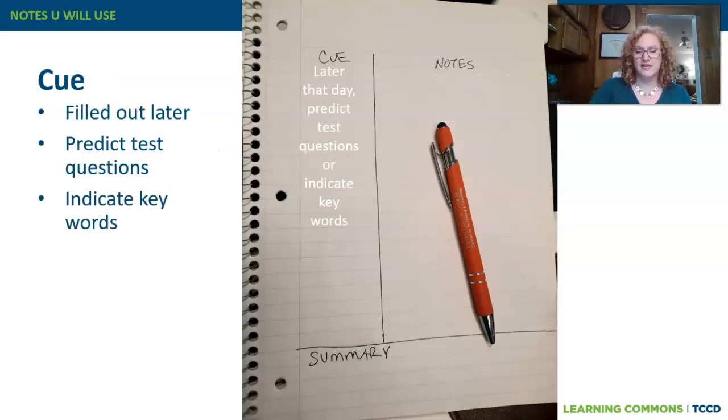The cue section is filled out after class. Later that day, write down keywords in the cue section. You can use these keywords later to test your knowledge and engage in spaced retrieval practice. Or you can go a step further and try predicting test questions based on the notes you took. This should take you a few minutes per page and forces you to engage in retrieval practice. Simply filling out the cue section is a great way to study. Then go back later and test yourself on the keywords.